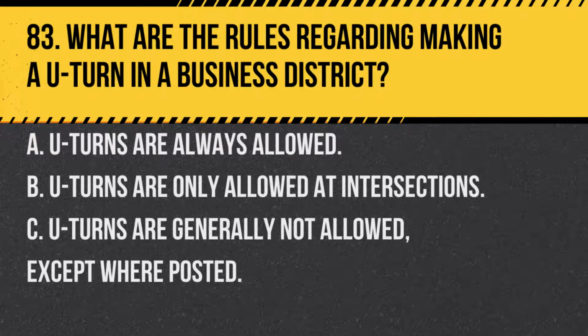Question 83. What are the rules regarding making a U-turn in a business district? A. U-turns are always allowed. B. U-turns are only allowed at intersections. C. U-turns are generally not allowed, except where posted. Answer: C. U-turns are generally not allowed, except where posted. In business districts, U-turns are typically restricted.